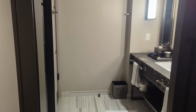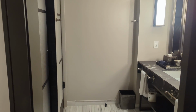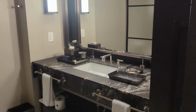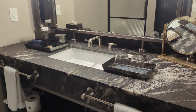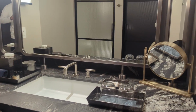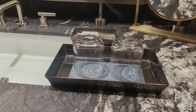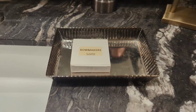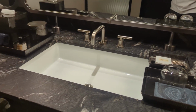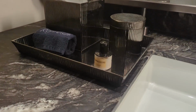Then we look into the bathroom. Looks kind of small, but there's some secrets hidden here. We have the dark marble right here. Some nice finishes. You got your glasses in here. This is the amenities right here. And then we have, what's this?